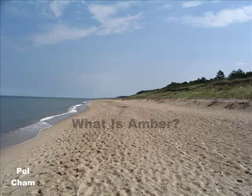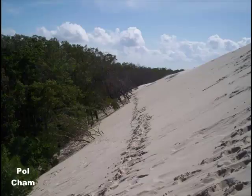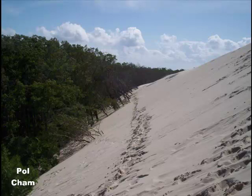To answer the question, what is amber, we will focus on the Baltic coast and Baltic amber. This is the Baltic Sea coast, where people today and over the centuries have found amber washed up on the shore. This amber came from ancient trees that were buried by the encroaching sands. The sea is to the right.